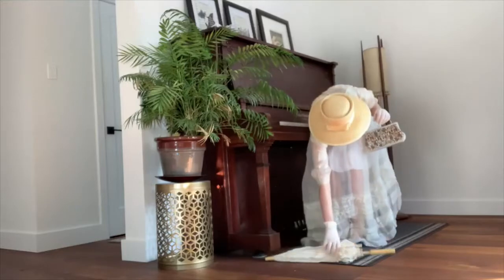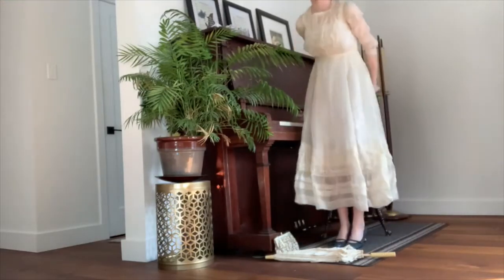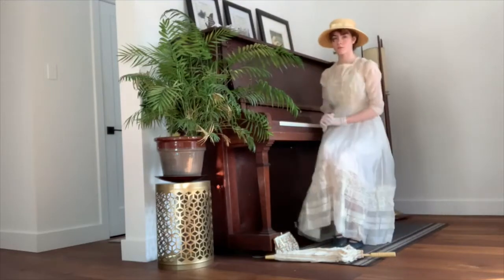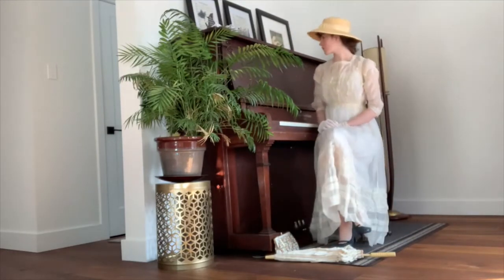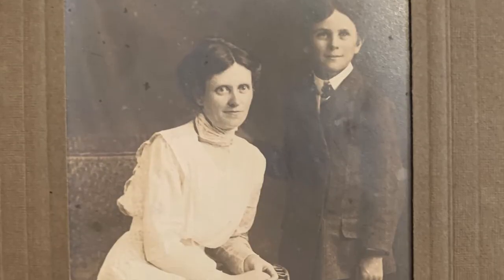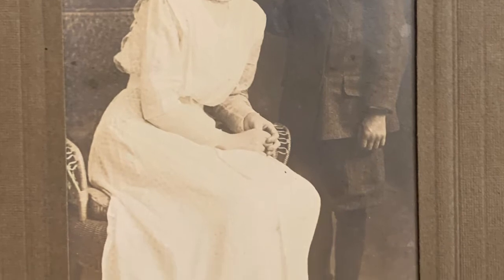I took a couple of videos, some up-close shots of it, just to show you just how beautiful this dress is. Upon looking at the dress, you can see that it's a little bit see-through. This is common for that type of dress, don't worry. It is what would be called a tea dress or a lawn dress.